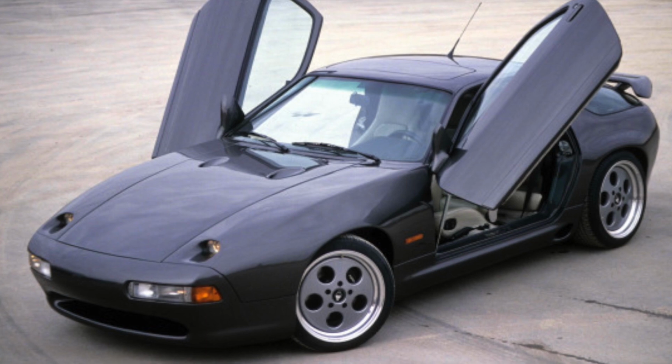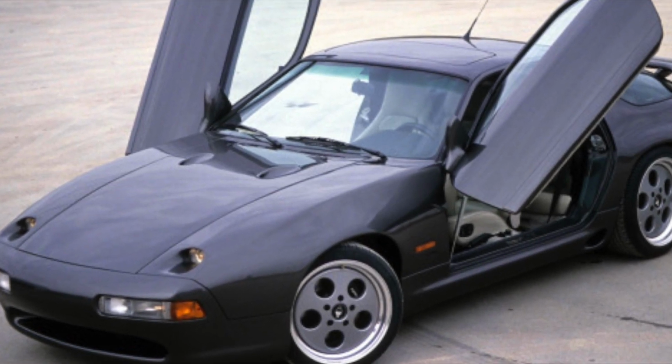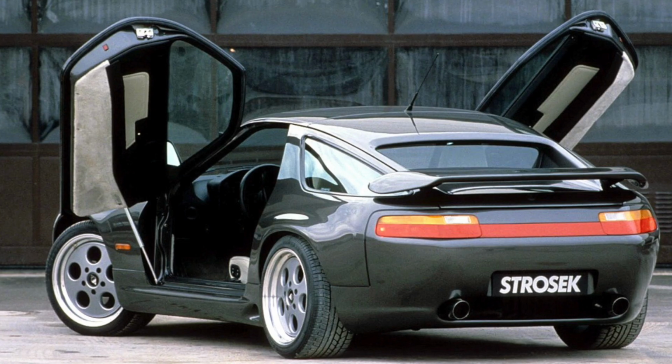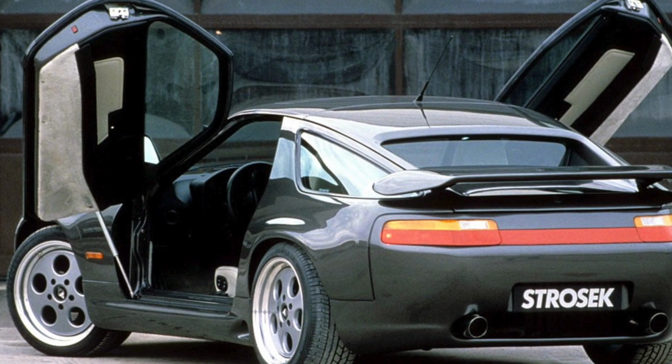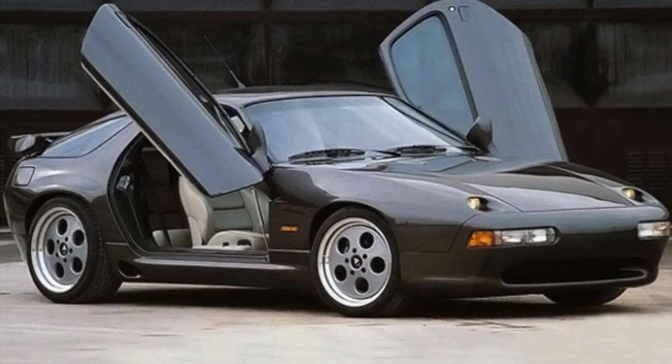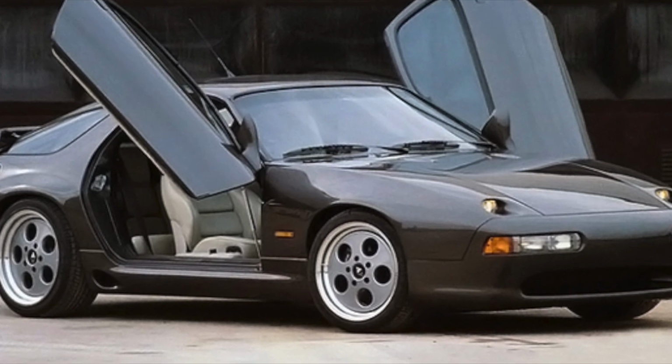And now for number 1. The 928 Ultra Wing. Some contemporary supercars have become known for having upward opening doors. However, the technology has been around for a while, and because of classic examples like this, Strosek is acknowledged as one of its pioneers in the global aftermarket scene.